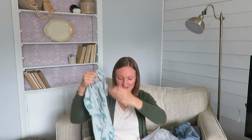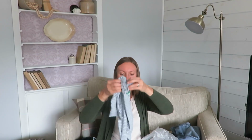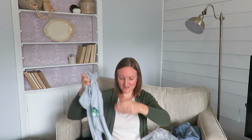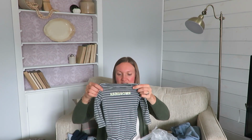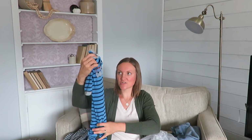So like Child of Mine onesies, a pair of pants, another little onesie with a dinosaur on the rear. It's so cute. Carter's brand. Dinosaur on the rear again, little pants. A long sleeve that says handsome, and then a little brother onesie, sleeper I should say, as well. And then two more pieces here.